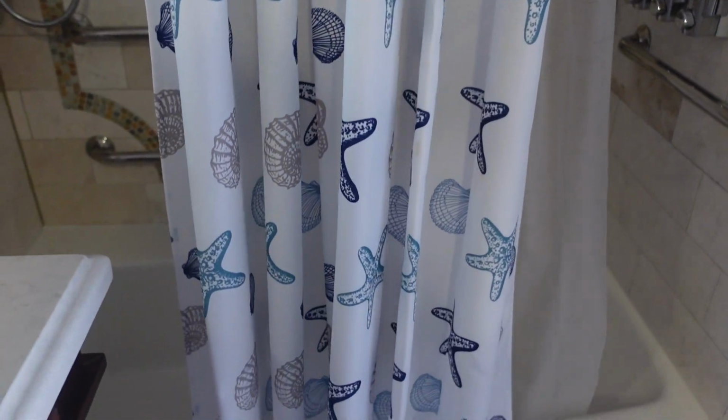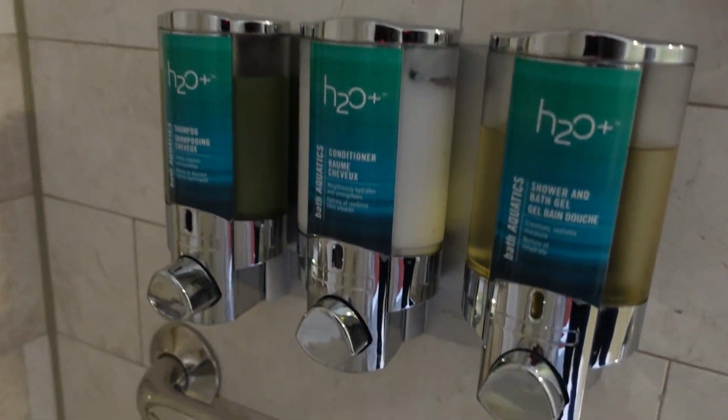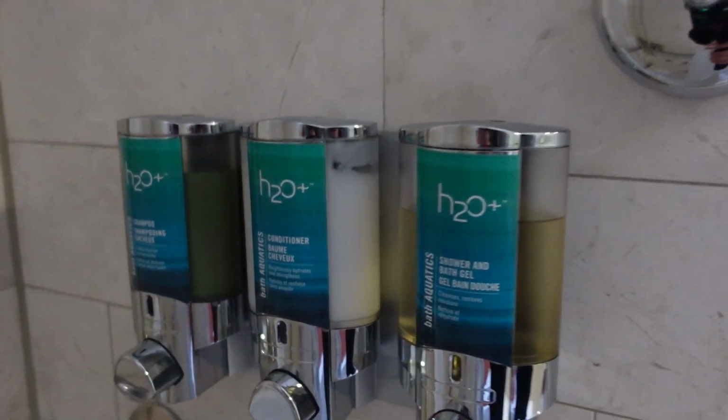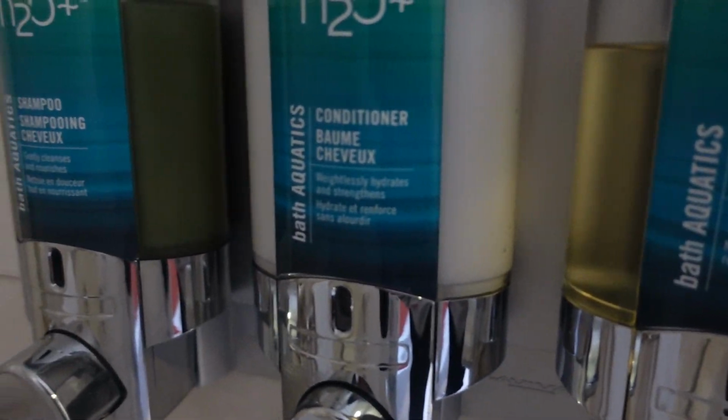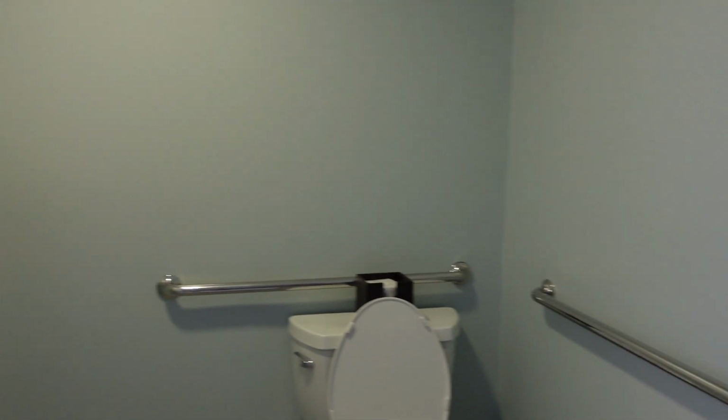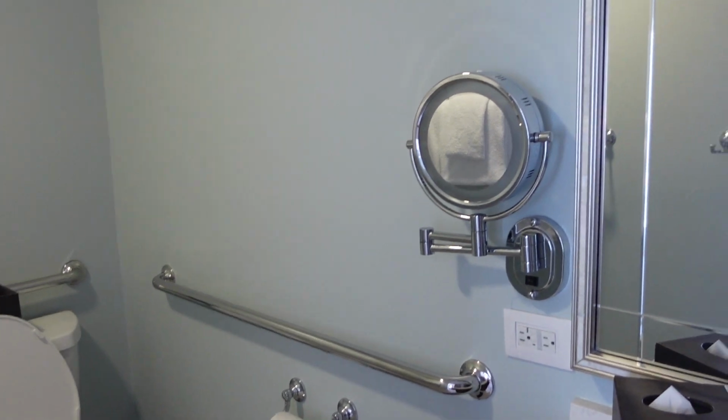The shower is very decently sized, and it has a very cute beach themed, of course, shower curtain. And you do have H2O products inside of your bathroom. It's actually different than I feel like the other hotels have, but that's pretty cool. And then of course your standard toilet, it has a vanity and your towel set.